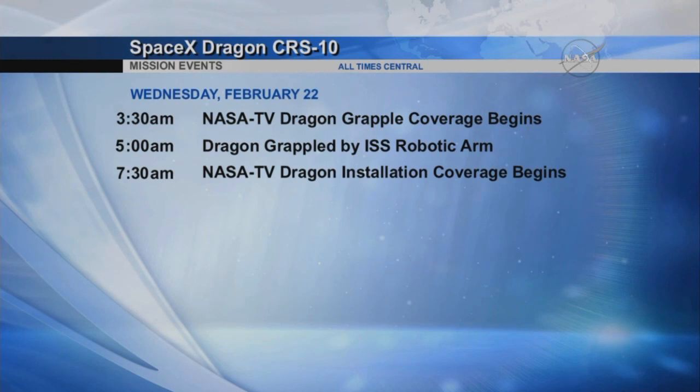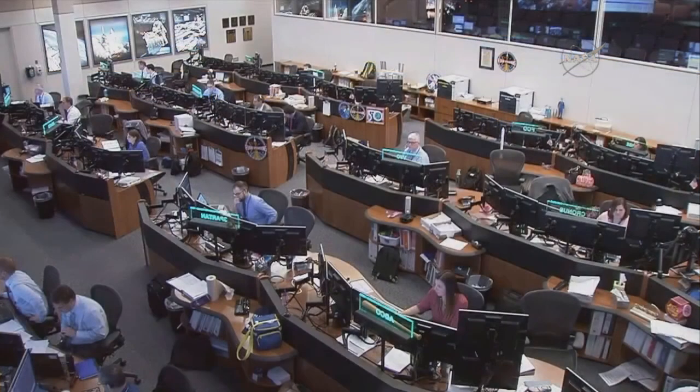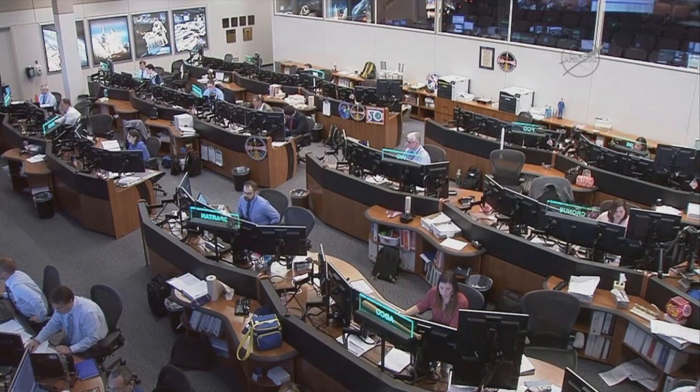And on Friday, we'll be back with our Progress docking coverage that begins at 1:45 a.m. Central, 2:45 a.m. Eastern for the docking of the Progress vehicle. So, again, a successful launch, a perfect ride for the Progress resupply ship to orbit. It is en route to the International Space Station. We'll see you back here in a few hours for the Dragon's arrival at the station. Until then, this is Mission Control Houston.